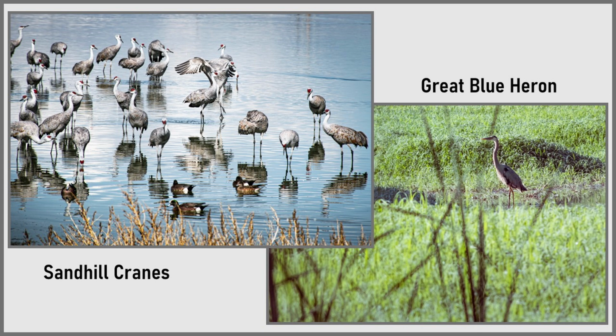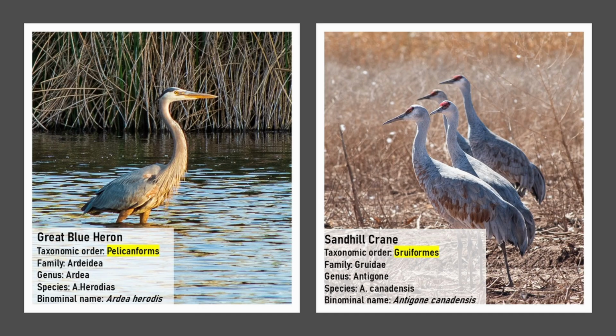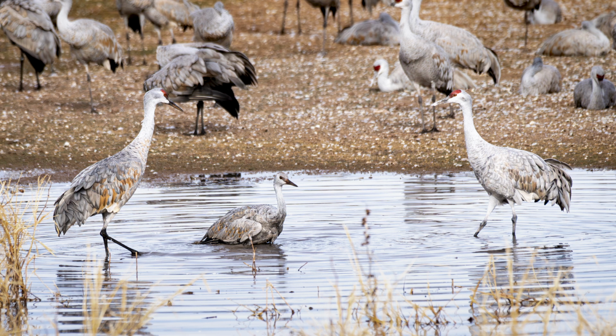Cranes are often confused with herons. Both are elegant, long-legged wading birds with long, graceful necks. That's where the similarity ends, as they are from 2 separate, unrelated taxonomic orders. Sandhill cranes have gray or buff color plumage with a striking red crown on the top of the head that is actually skin. Both male and female adults have a red crown, which is developed after the bird's first year.